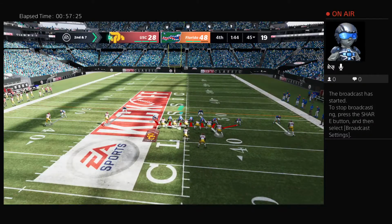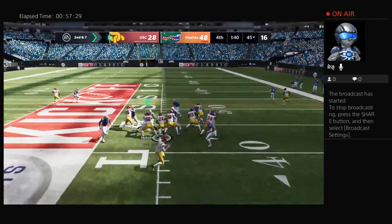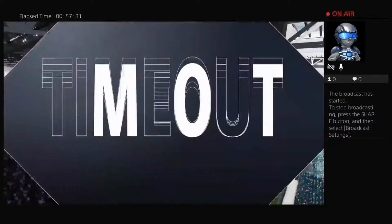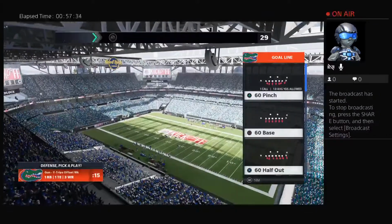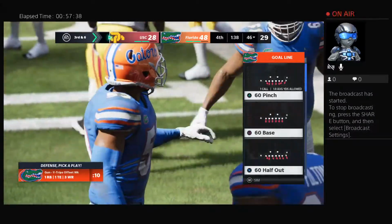53 for Mike. 53. Check 53. Now a draw play. Here's Charles. Now the offense going to use the first of their timeouts as they'll talk it over here before what will be an important 3rd down.